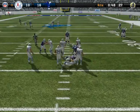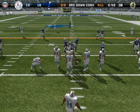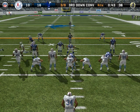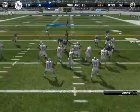Hunt stepping up. Great effort that time, John. He's clearly one of the best in the league. Yeah, he's one of those guys who's been playing for a while now. But let me tell you, he might never be better than he is right now.